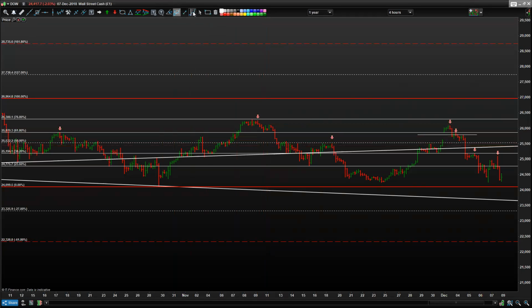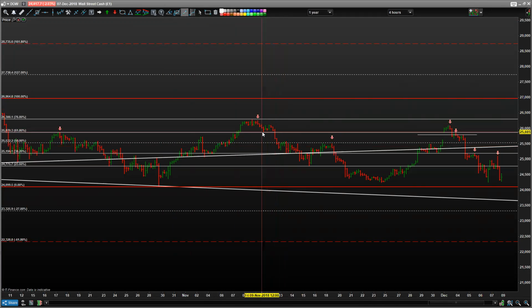Get the pen again, I'll mark it here. 12 o'clock that day, this bar opens. So sometime during that 4-hour period, it goes up to 26,125. So you would have needed a stop if you had opened a ticket at 26,125, 135. You'd need a stop of at least about 120, 130 pips there.